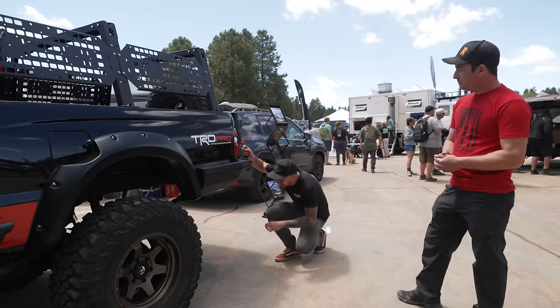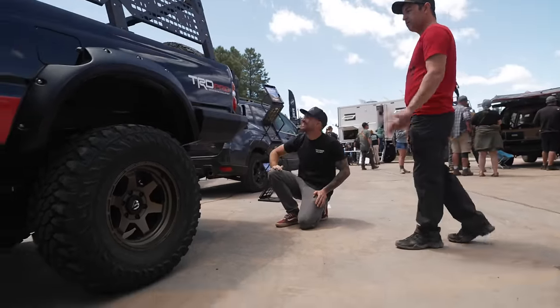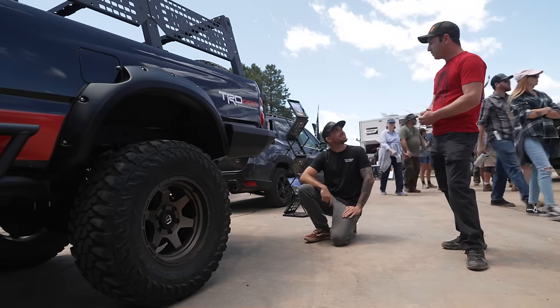No way. That looks awesome, man. That looks really, really clean. So she rides pretty good. Budget option. Again, she's going to be going a little bit more wild later on, so didn't want to throw the best of the best parts at her just yet.